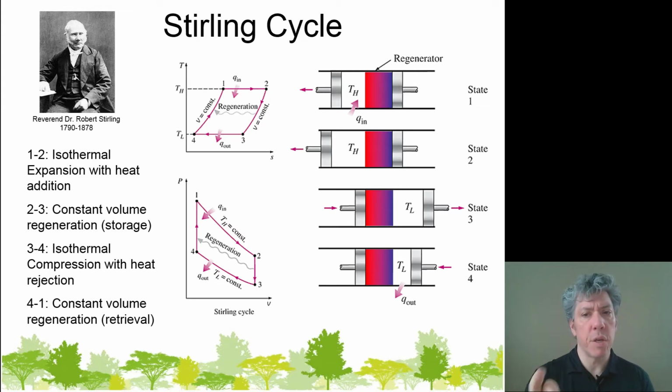And then what's not shown here is that the two pistons again move together to the left to come back up to state 1. Now understand that when the pistons both together move to the left, the volume of the system is constant. The volume of the air is constant, but the air now has to move back through the regenerator and pick up the heat that it left behind, or the thermal energy that it left behind before. So this is where the regeneration is completed, and the air picks up the energy that it set aside earlier.